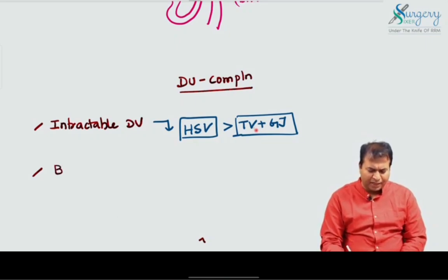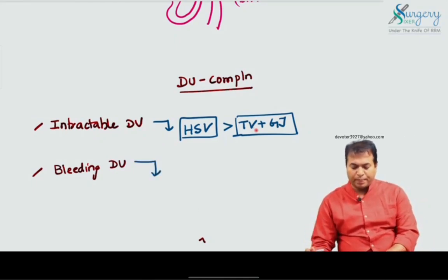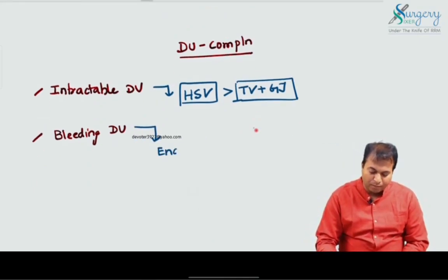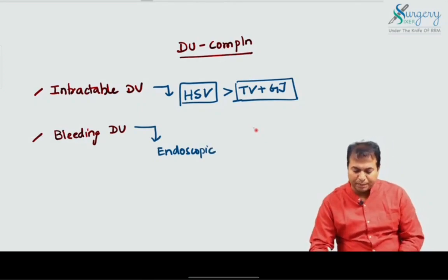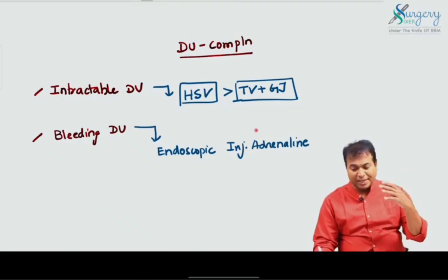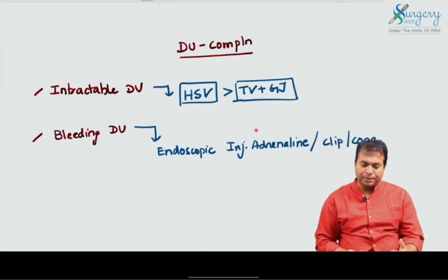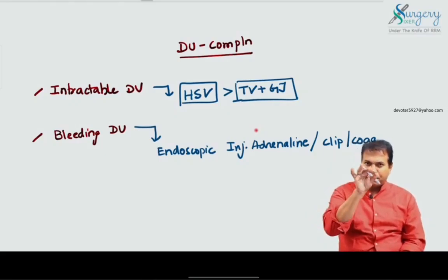For a bleeding duodenal ulcer, what should you do? We are going to discuss bleeding duodenal ulcers separately. Initially, we should do endoscopy, and most patients can be arrested with endoscopic adrenaline injection. If the bleeding is not stopped with injection, we have to go for endoscopic clipping or endoscopic coagulation of the bleeding vessels. So for bleeding duodenal ulcer, with the help of endoscopy, we put adrenaline, clip or coagulation of the bleeding vessels.